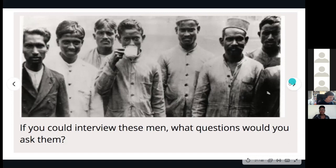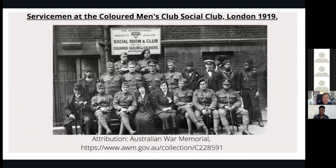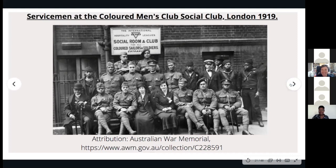Okay, so we're going to talk a little bit about the servicemen at the Coloured Men's Social Club. This club wasn't actually in Canning Town, it was in the West End at the YMCA. But I think it's very important because some of these men would have resided in Canning Town. I really love this picture, and I wonder what the British public at that time thought to see all these guys lined up. It's a really lovely picture, but we're not going to analyse this one, otherwise we'll be here all day. So I'm just going to go to the next slide.